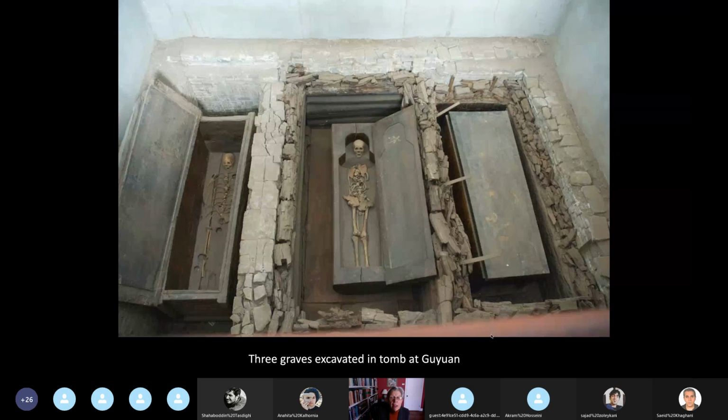The one in the middle is a man about 40. And his coffin was a tree trunk that was hollowed out. To his right was a woman aged 20.